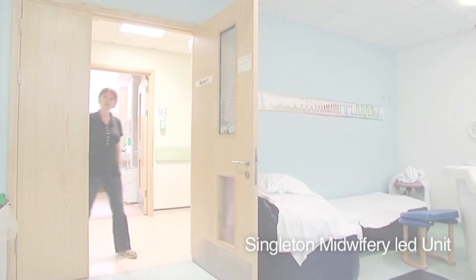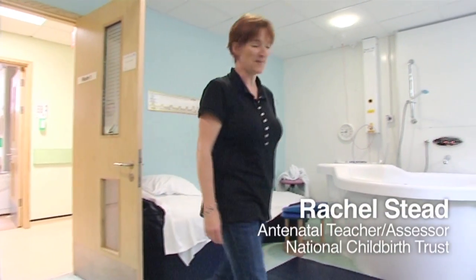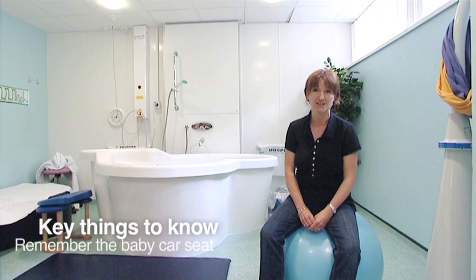As well as thinking about what you're going to pack to take to hospital, you also need to think about how you're going to get to your chosen place of birth. It's worth thinking about not calling an ambulance unless it's an absolute emergency, and don't forget your car seat in case you want to come home straight away.